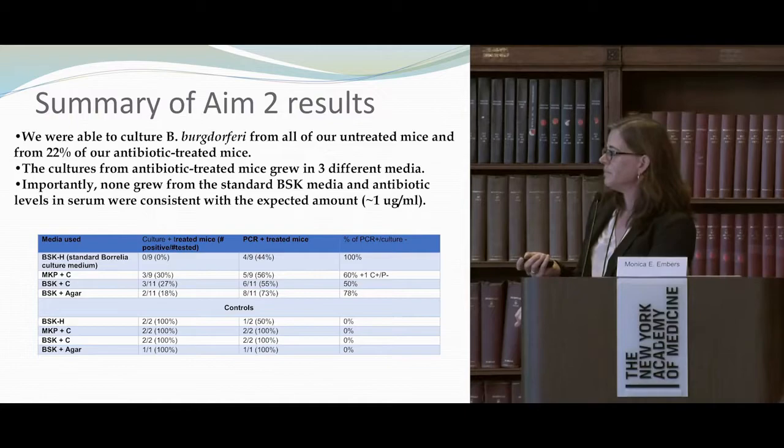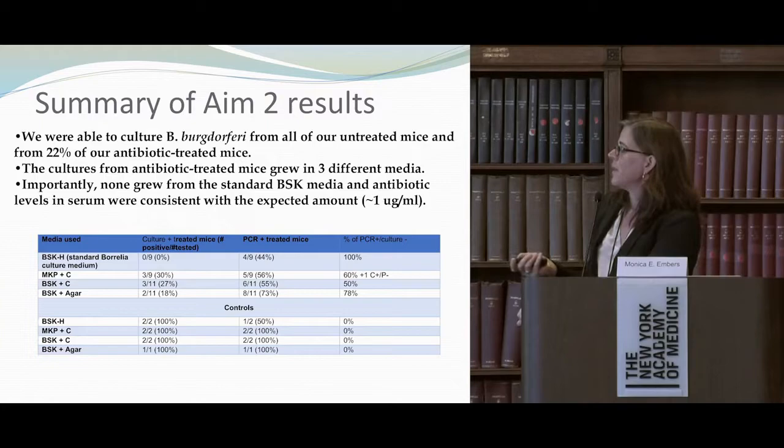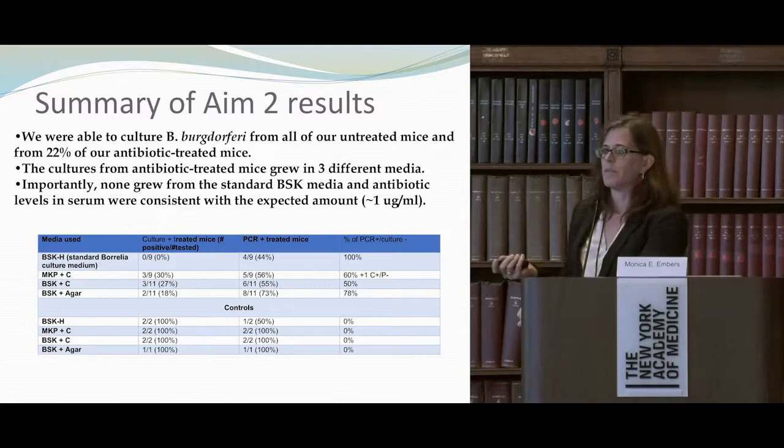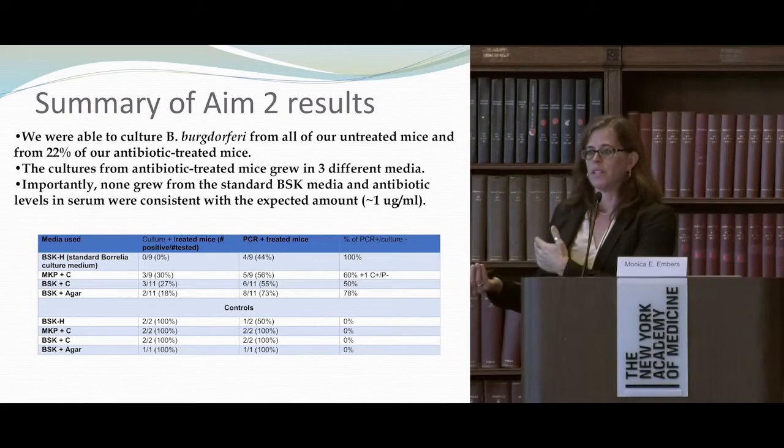This is MKP media plus C, the rich carbohydrate source, BSK with carbohydrates, and BSK plus agar. You can see that in MKP plus C and BSK plus C, we got 27 to 30% of our cultures to come up positive. Obviously you compare this back to BSK, where zero were positive, which is what we would expect. Then we tested them all by PCR, and between 44 and 73% were positive by PCR. For the percent of PCR positive, culture negative, we want this to be as low as possible, because we want all the PCR data to correlate with the culture data.